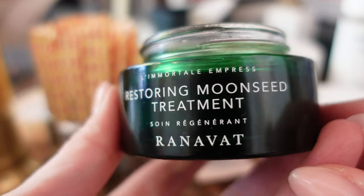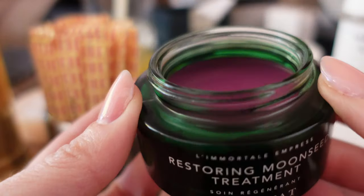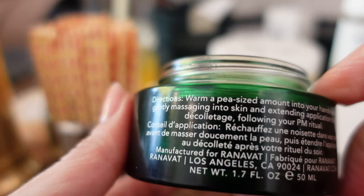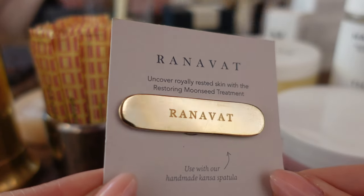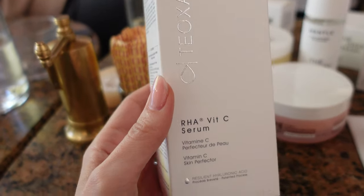This restoring balm is incredible. You use it twice a week. It smells amazing, and the idea is that it will restore your skin's barrier. So if you're using products like actives and your barrier's compromised, this is great. It also targets fine lines and wrinkles to smooth the skin, and it's based on an ancient Indian medicine which relies on natural and holistic approaches to health and well-being.